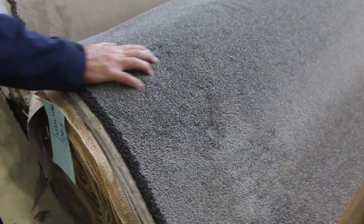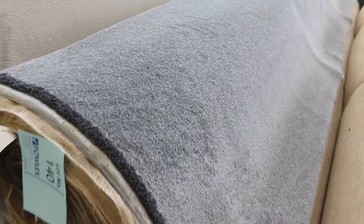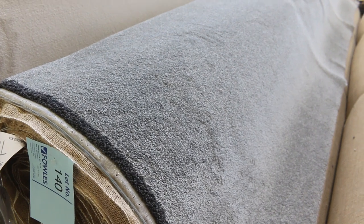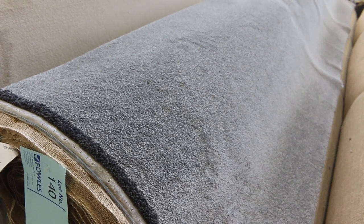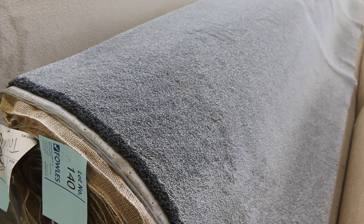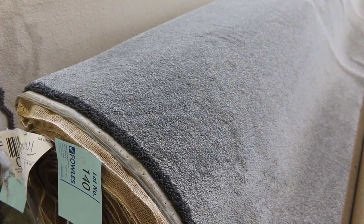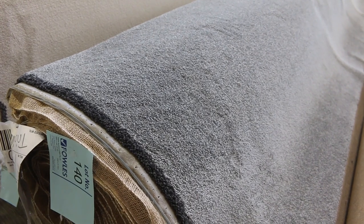On to lot number 140 and 141 now, so we've got some more 60-ounce solution dyed nylon carpet. This is the stuff that everyone wants, extra heavy duty. This carpet normally retails around about $190 a metre. On the open market, they generally say it's going to last 20 years plus. So really high quality carpet here.